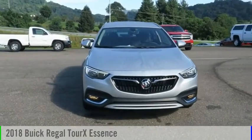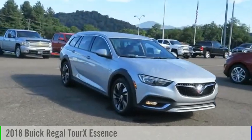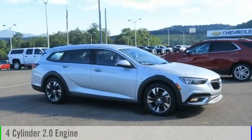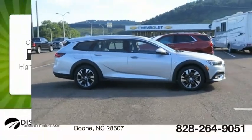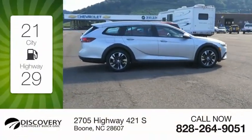Take a ride in the 2018 Regal TourX. This vehicle is powered by an all-wheel drive, four-cylinder, 2.0-liter engine, and comes with an 8-speed automatic transmission. Great fuel efficiency saves you money by requiring fewer trips to the gas station.